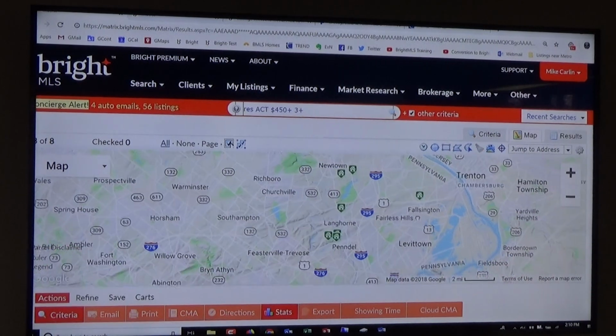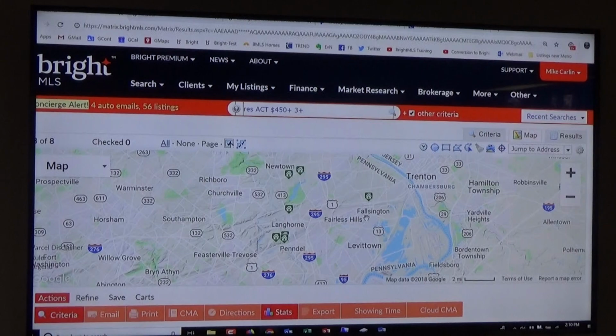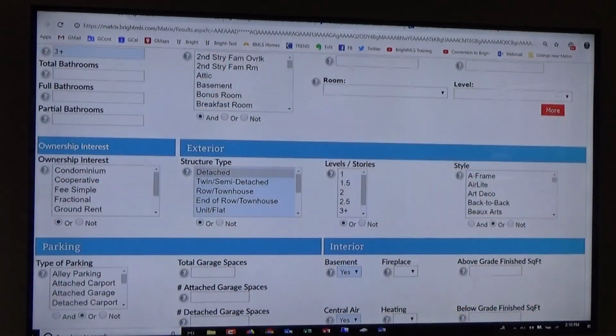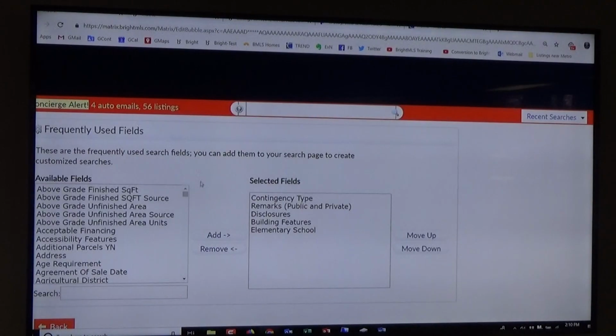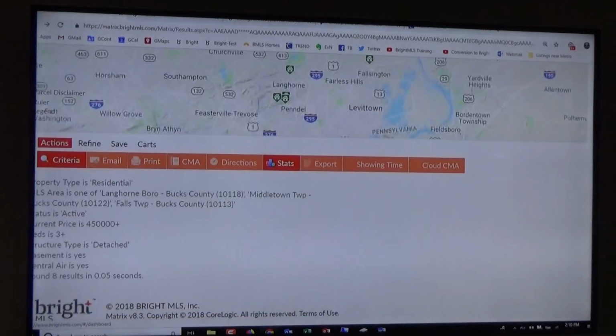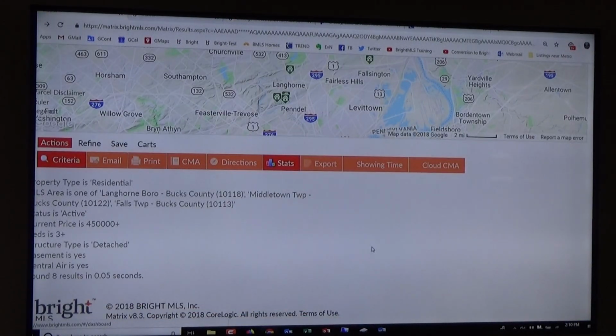Well, you can't. If you try to search, it's not a mandatory field. So at the bottom of the search screen over here, you can still add fields just like you could in Trend. You could add whatever field you want to your search page. But that's exactly the point.